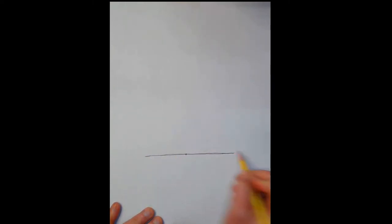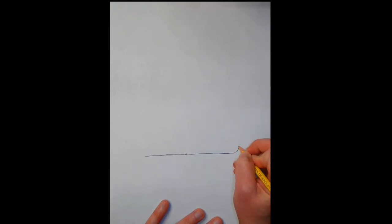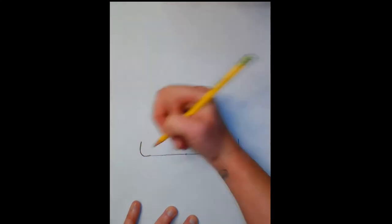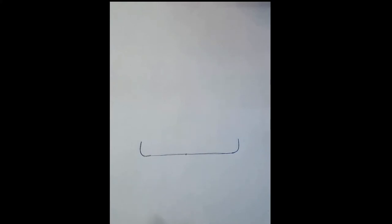Now, draw nice and light. You do not have to draw as dark as I am. And then I'm going to curve it on the side, and I'm going to curve it on the side. Okay. We have the first part of our popsicle. Let's go to the next step.